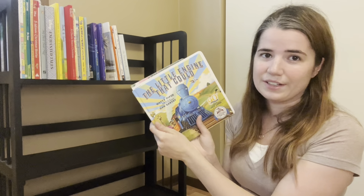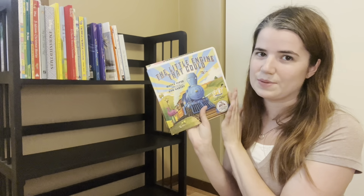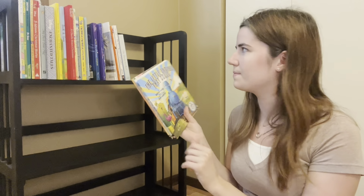And we've also got The Little Engine That Could. My daughter loves this one, and so do I. The artwork is just awesome.